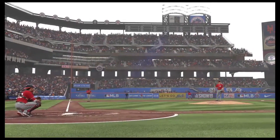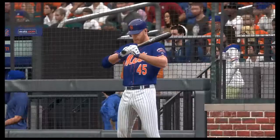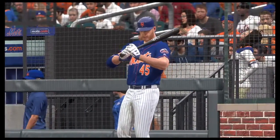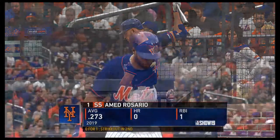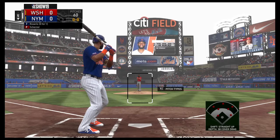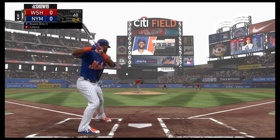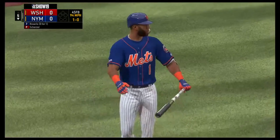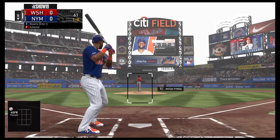Here's Heidi Watney. Matt, during the break, I caught up with Mickey Callaway, the Mets skipper, about his lineup's performance so far. One thing he mentioned to me was the lack of discipline he's seeing out of their at-bats right now. He said their pitch selection has been the main reason for their struggles today, as far too often they've been swinging at pitches outside the strike zone. That's leading to a lot of soft contact and easy outs. So the focus going forward is on shrinking the zone and forcing the opposing pitching to throw more strikes. Thank you, Heidi.